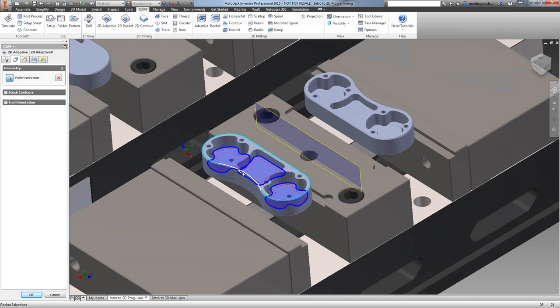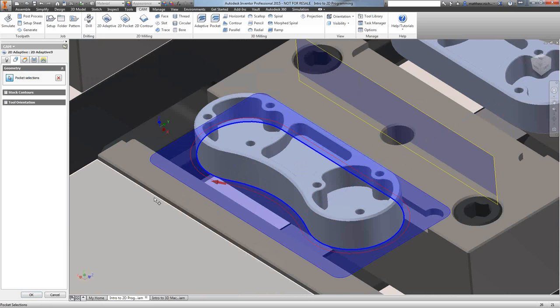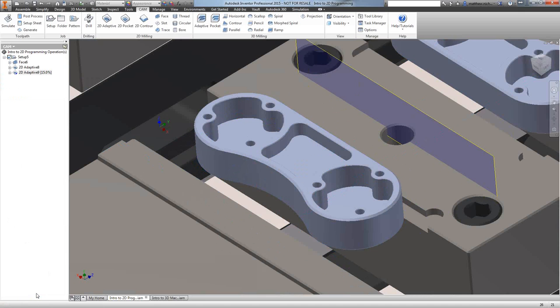So I'm going to come to my Geometry tab. Notice that the inside of the pockets are still selected. I'm going to clear that. I'm going to come out here and select the outside of my geometry. And then just going to hit OK.